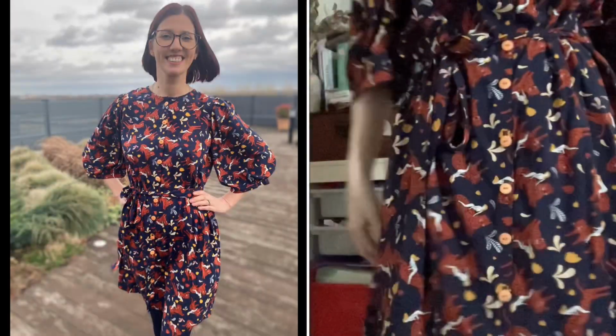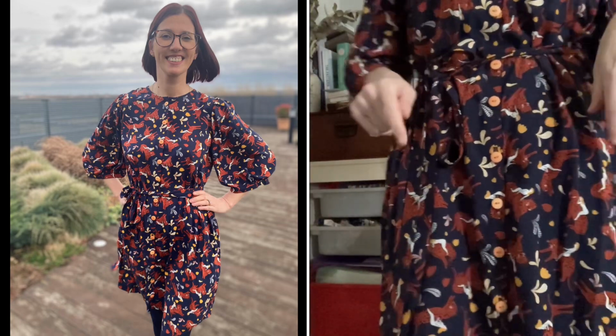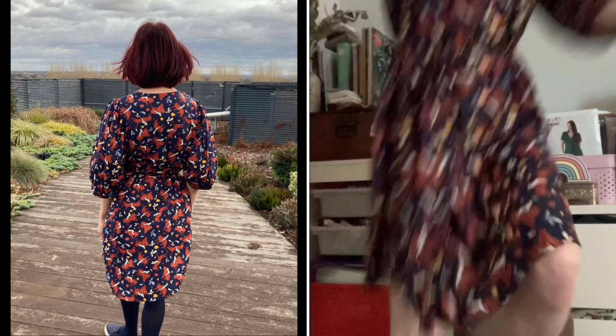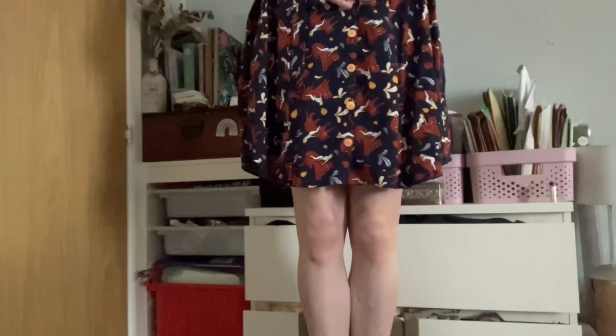And then if I stand up, you'll be able to see the length of it. I haven't got tights on with it today because I was just getting changed for this video, but normally I would wear it with tights. And you can see there's my knees, so it stops just above the knees. It's got the same curved hemline, which I absolutely adore.